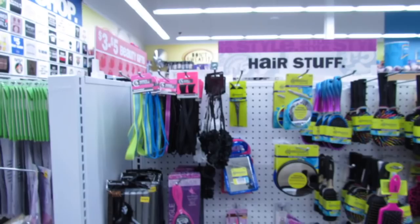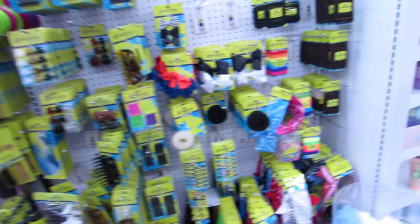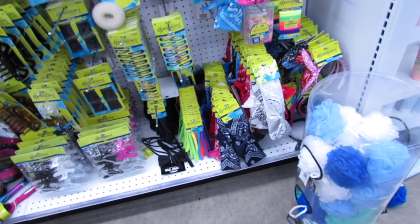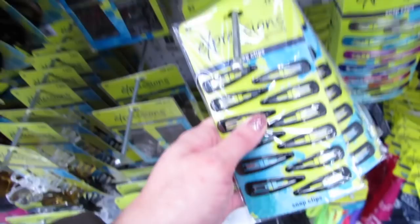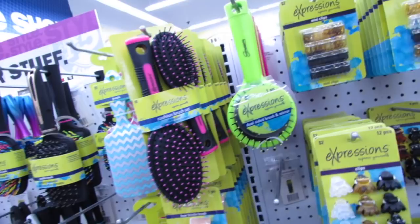I feel like we barely ever look over here, but they actually have a lot of hair accessories over here. They have everything from these little scrunchies to the elastics. They have headbands, head wraps, little snap clip barrettes. They have the big clips. These are just $2. They have the baby ones. Those are also $2. They have some brushes here for $3.